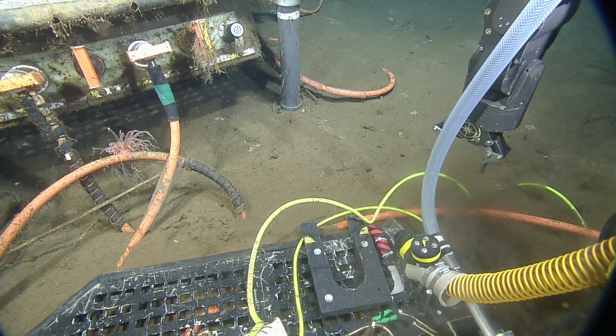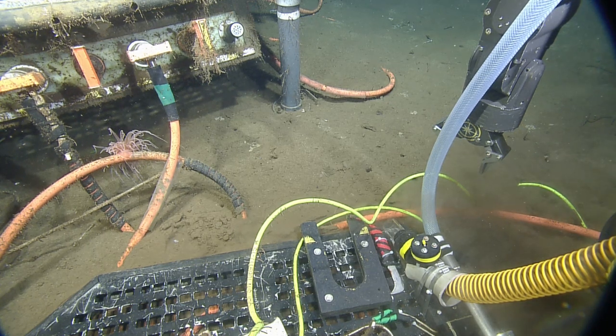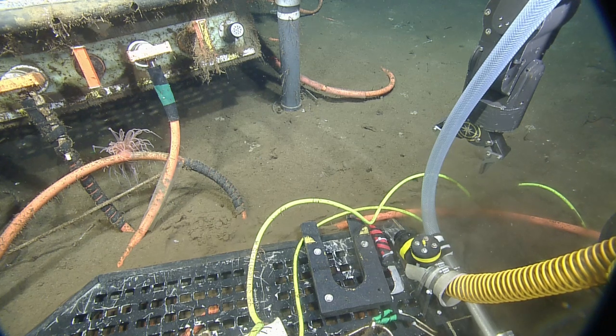So, I'm pretty happy with that. So if we can come up, just straight up, clear that bundle with verticals, and then we can go back to the instrument panel. Okay. Or back to the CTD monument, sorry. Back to the monument. So yeah. We'll just come up slow, make sure the cables are clear.